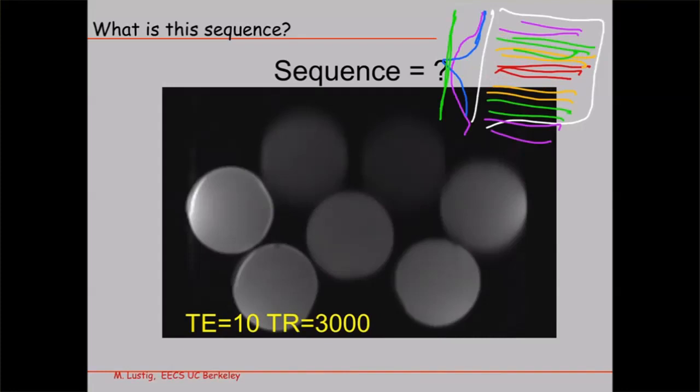Because you acquire a fast spin echo, the signal over time drops for the short T2. But if you do it centrally ordered, then you would get blurring. Does that make sense? But the blurring is only in one dimension. It's actually really sharp in the other direction, which is kind of interesting, because there's very little decay during the readout. The decay is in the phase encode direction. Does that make sense?